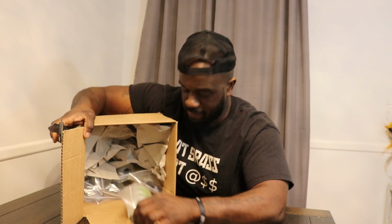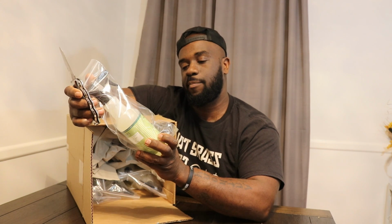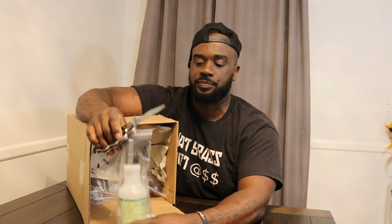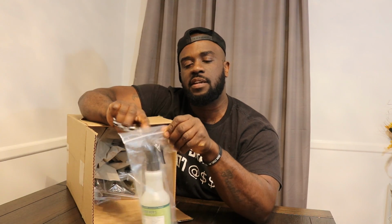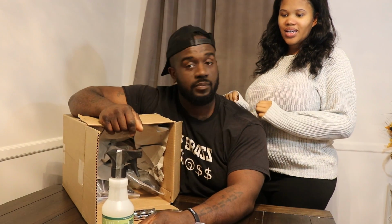Let you guys take a look at the same time with me. First up, we have the Clean Day multi-surface everyday cleaner. This scent is called Iowa Pine. I haven't smelled this one yet. We normally get the lemon. I think it's lemon verbena. So this one is a new one. It smells pretty good. I was really excited to try that one.